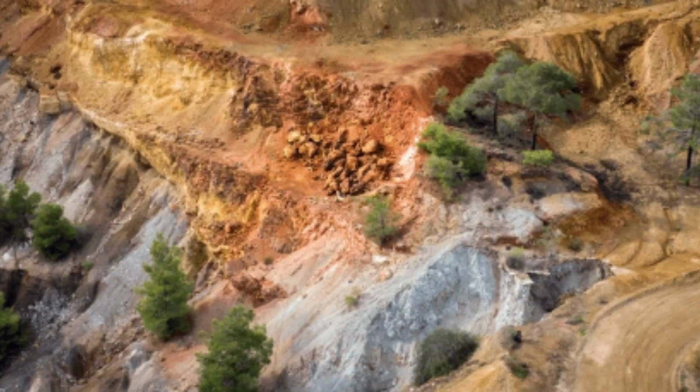Environmental considerations. Mining impact. The extraction and processing of volcanogenic massive sulfide deposits can lead to environmental issues such as acid mine drainage, which occurs when sulfide minerals are exposed to air and water, producing sulfuric acid. Regulations and mitigation. Modern mining practices and regulations aim to mitigate environmental impacts through waste management, water treatment, and site rehabilitation.